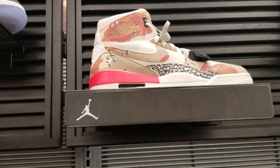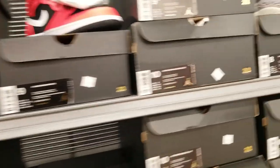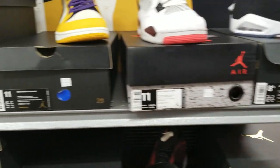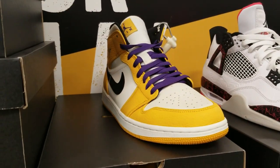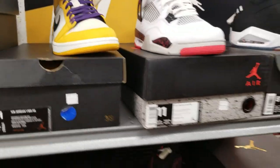You got those Desert Storm 312s. Patricia from Custodio, cool grays. Same old, same old. Still got those hanging around. Big sizes though. Yeah, if you wear 11 and a half, and you want these quote unquote Laker mids, holla at me.